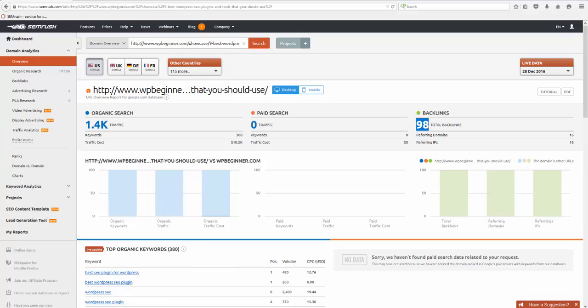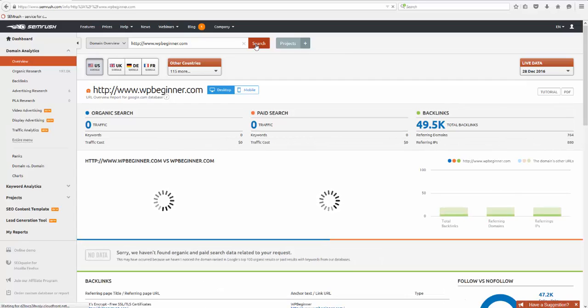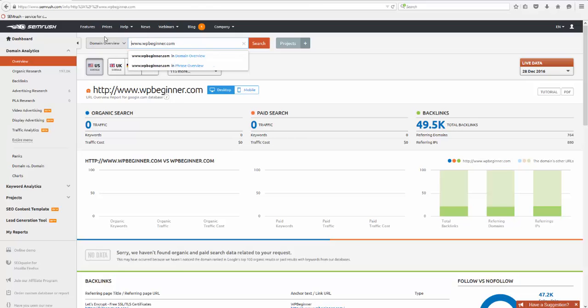Okay. Another quick tip: this is searching Google US, but you can search UK, Germany, France, and so on. As you can see here, there are 115 different countries which SEMrush covers. It's one of my favorite tools by far. Whenever I'm creating an article, the first thing I check is SEMrush to get all my SEO ideas. So whilst we're on WP Beginner, let's have a quick search of the domain and see what SEMrush shows. Okay, let's delete that there.